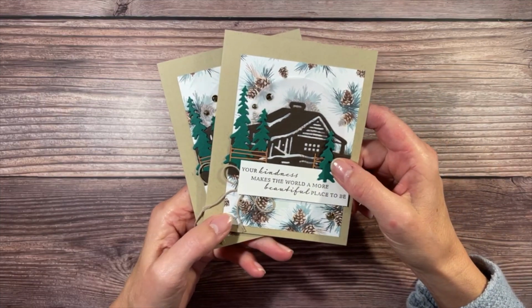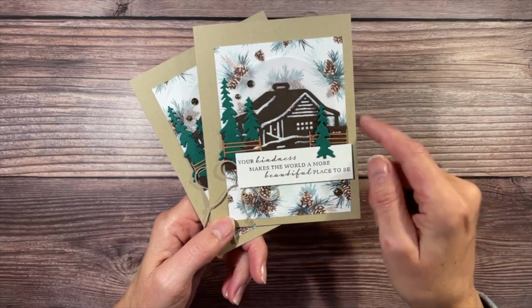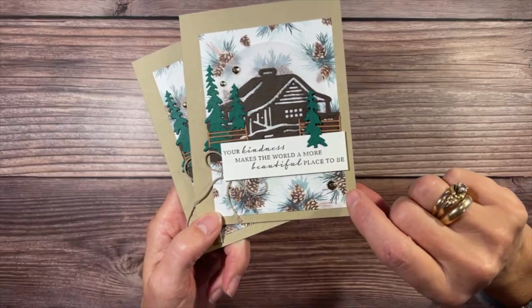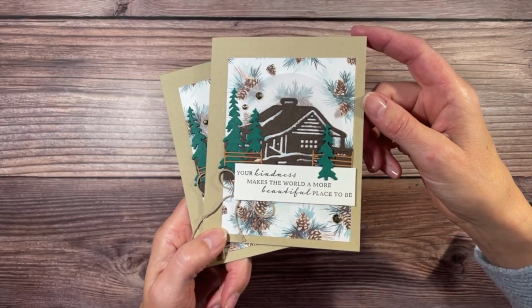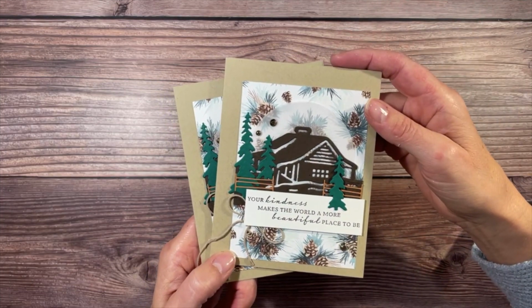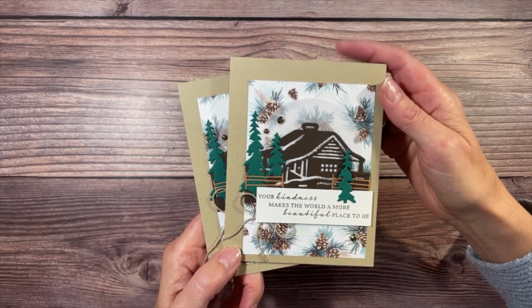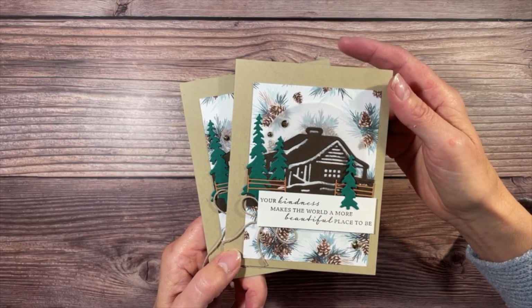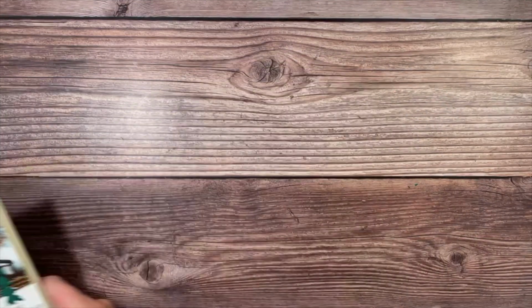So this is the first one. I just love the way the Baker's Twine is tucked in under the sentiment. I think that's really pretty. And I also really love the bling on here. It does not overwhelm, and it just adds a really nice sparkle. But of course, that doesn't pick up real well in the video, but in real life, this is phenomenal. So everyone's saying they love this card. Thank you. I appreciate it so much. All right, that's the first card.